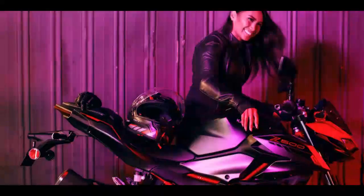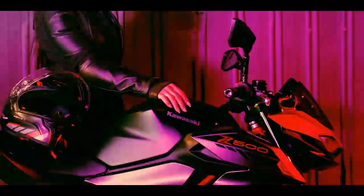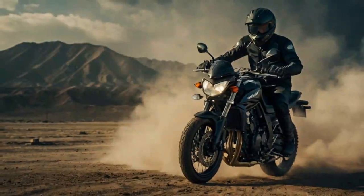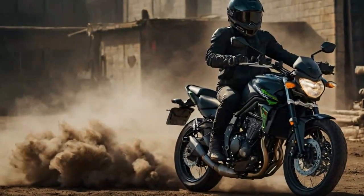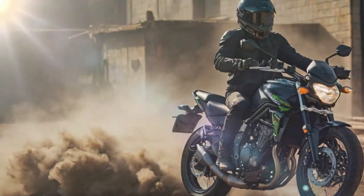Visually, the Z500 echoes the aggressive styling of its super naked siblings, such as the Z H2, while maintaining the lightweight and agile feel that defines this middleweight contender. It proudly carries design elements rooted in Kawasaki's heritage, tracing back to the iconic Z1 of 1972.